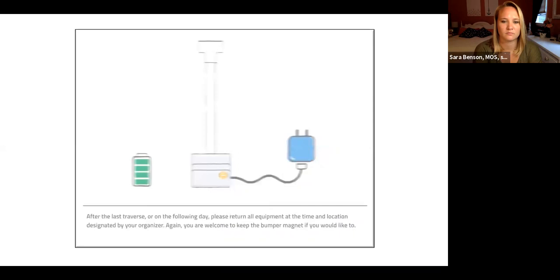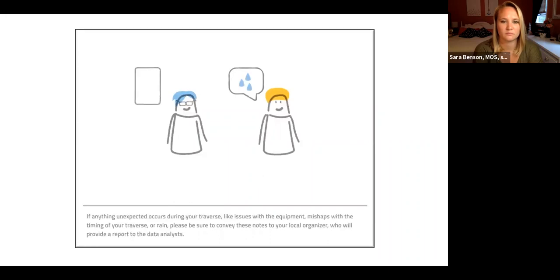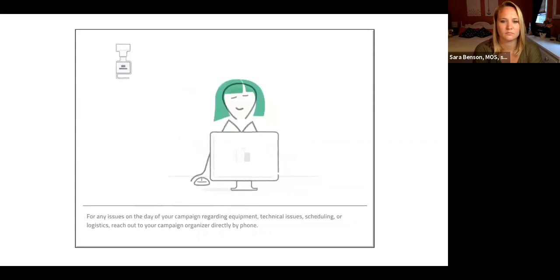After the last traverse, or on the following day, please return all equipment at the time and location designated by your organizer. Again, you are welcome to keep the bumper magnet if you would like to. If anything unexpected occurs during your traverse, like issues with the equipment, mishaps with the timing of your traverse, or rain, please be sure to convey these notes to your local organizer, who will provide a report to the data analysts. For any issues on the day of your campaign regarding equipment, technical issues, scheduling, or logistics, reach out to your campaign organizer directly by phone.